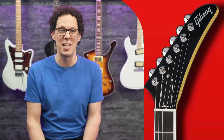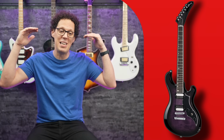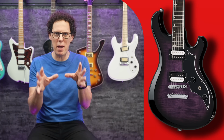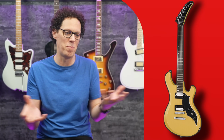Here's the part your wallet has been dreading. The TV yellow satin model comes in at around 1,700 notes, depending on where you live, and the figured top dark purple burst, with its carved maple top and glossy finish, steps things up to roughly 1,900 notes. So, not really an impulse buy, but still, I think, a respectable price for a USA-made Gibson that blends vintage vibes with modern shapes and flexibility, even though modern is the 80s.